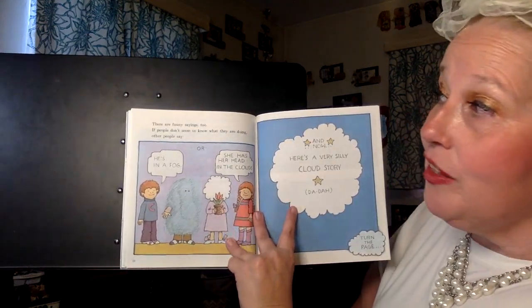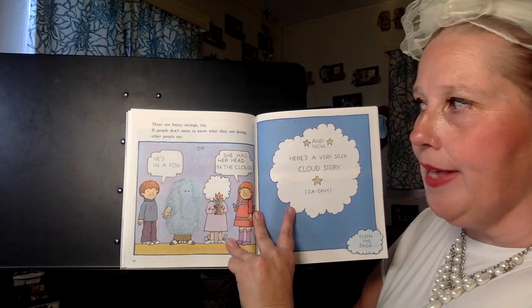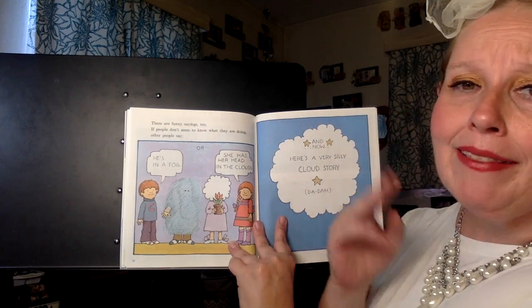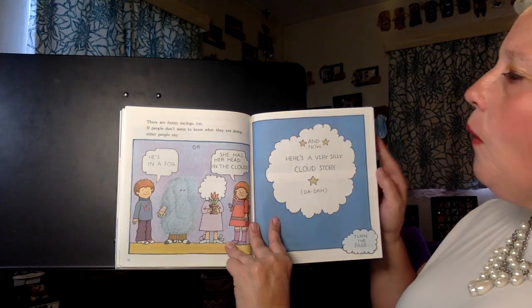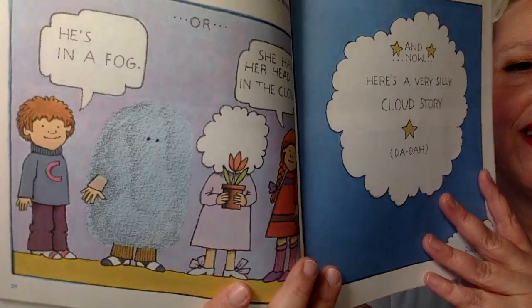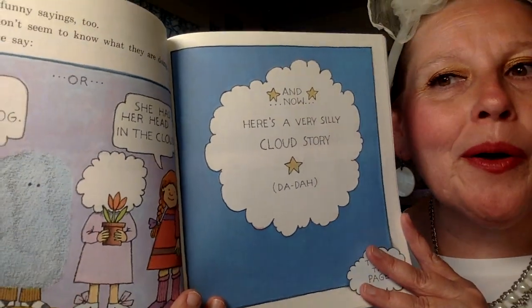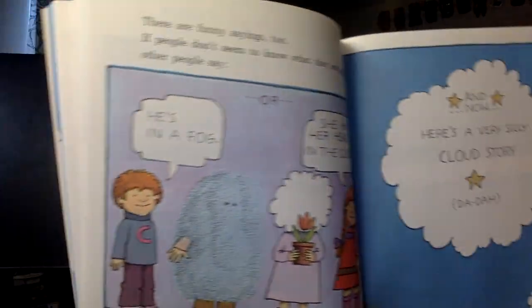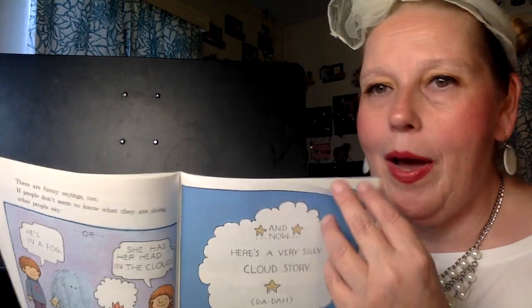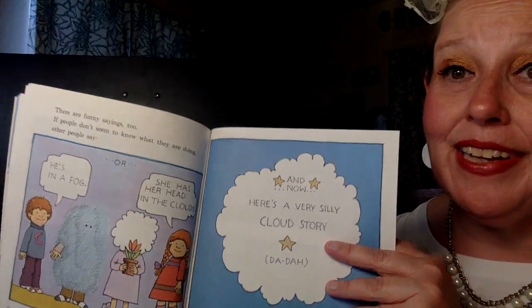There are funny sayings too. If people don't seem to know what they're doing, other people say, he's in a fog, or she has her head in the clouds. And now here's a very silly cloud story. Ta-da! We're going to turn the page. So people who are not super focused are often said to be in a fog or with their head in the clouds. It means they're out there. They're way up there. And are you ready for a cloud story? A super silly cloud story.